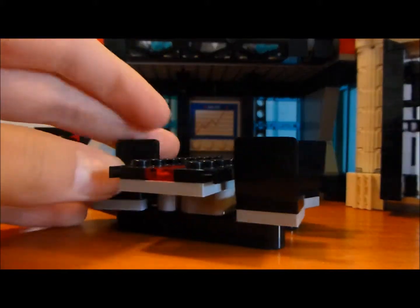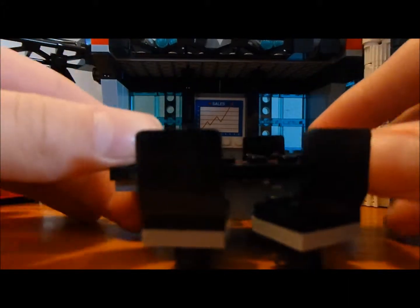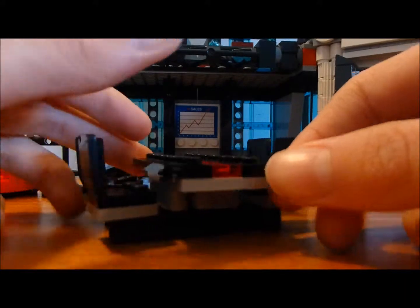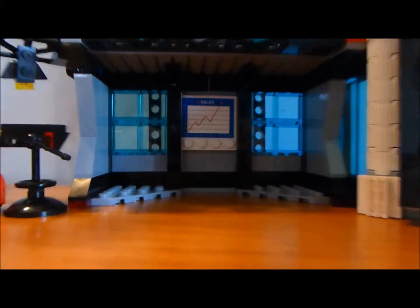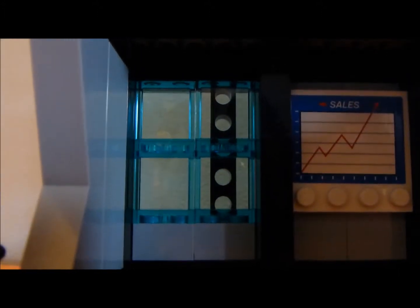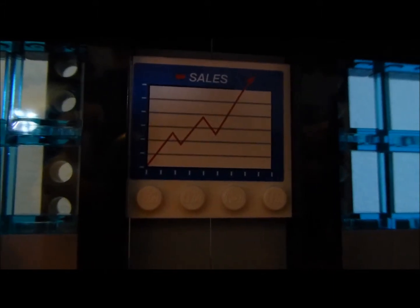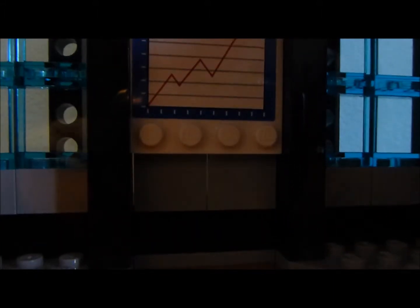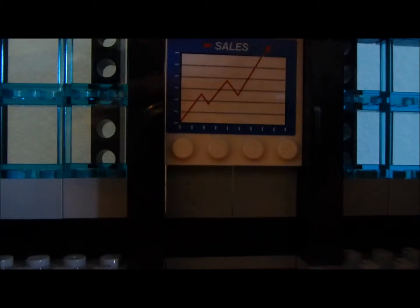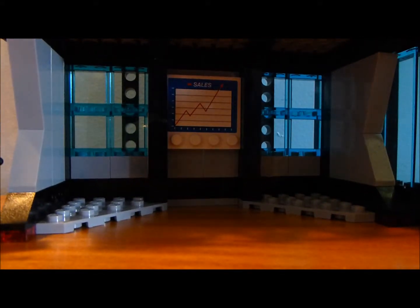Next room we have is this room, which is really a nice build. You can fit 4 figures in the 4 chairs. And, well, I showed you how to build this thing, so you should know if you already watched it. Here we go in the room. I really like the look of the transparent blue. And you can see their sales are really rising. It does say sales at the top, nothing else really special about that. So there's that little room.